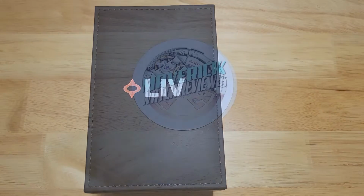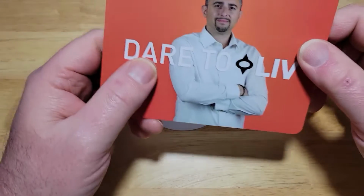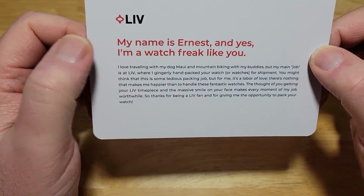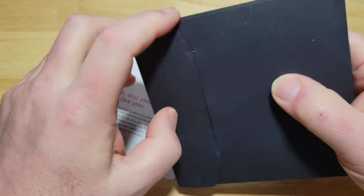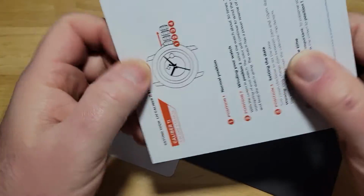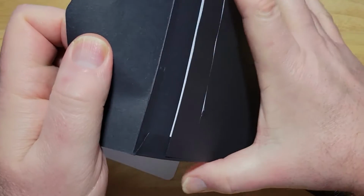All right, guys, I almost forgot to show you all the stuff that comes with the LIV watch. You get this little card from Ernest, I believe. "Hey, my name is Ernest, and yes, I'm a watch freak like you." Basically, thanking you for buying a LIV watch. You get this right here. What is this? Probably the manual, warranty card, all that stuff. Yeah, so there's your manual.